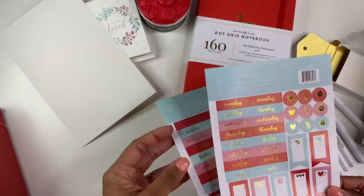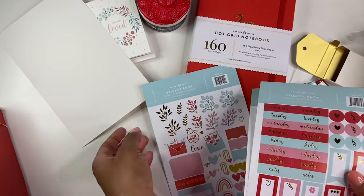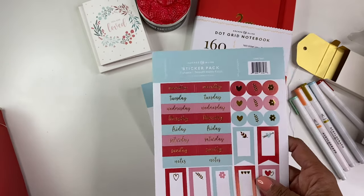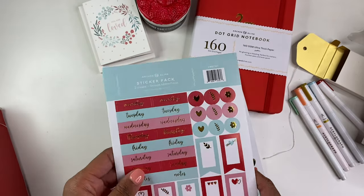I'm super thrilled about this one, and I'm still hoping that I can get a hold of the subscription box that will be coming out, I believe, in March.